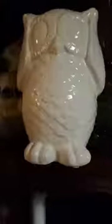I got this cute little owl from Tuesday Morning, and he was broken, but you can't tell until I do that. So we're actually getting some epoxy to hem him back together. And same thing with this cute little coffee mug. So my 7-year-old loves to drink coffee in the morning with us, and that just was too cute. So we got that.